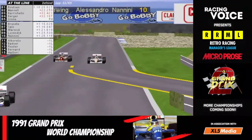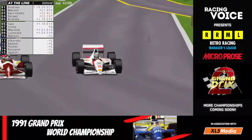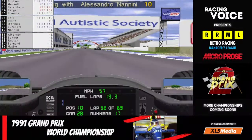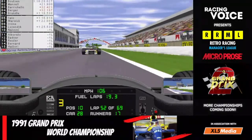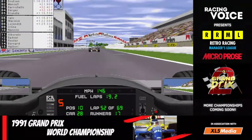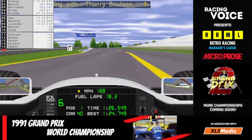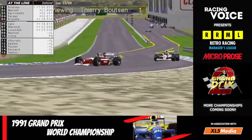Barrichello's into third, by the way. Barrichello's got past Berger, so Barrichello's into third place in the Tyrrell. We didn't see where it happened, but Barrichello has got the move as Nannini gets out of the way of Boutsen, who laps him for 10th position. Well, Nannini now overtakes Irvine, who is in pit lane.